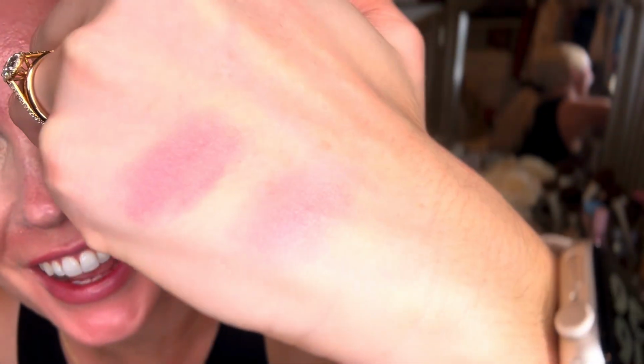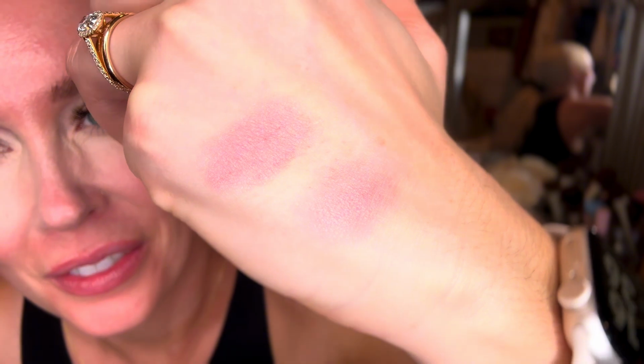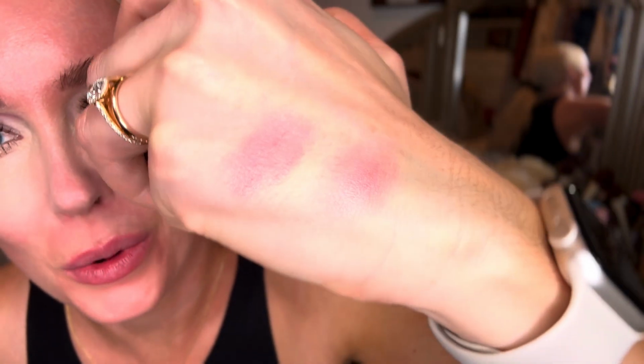And these, it's so crazy. I keep looking at it. It looks exactly the same. You would not be able to tell that that was not the same product. That NARS blush is very expensive. Wow. I like a bronzer that does not look orange and that is not too warm.